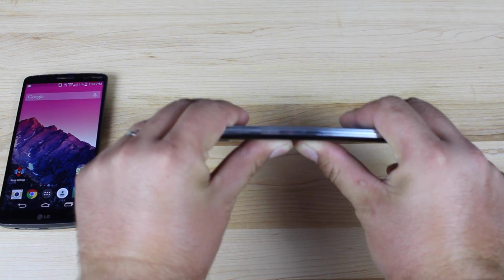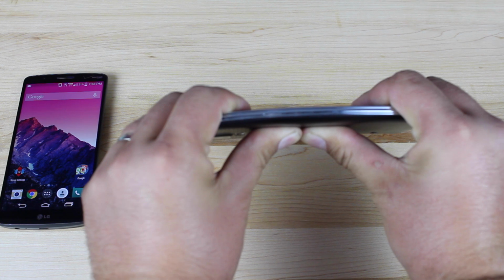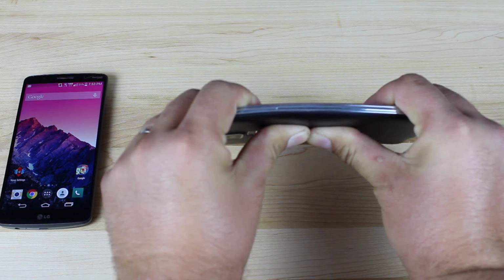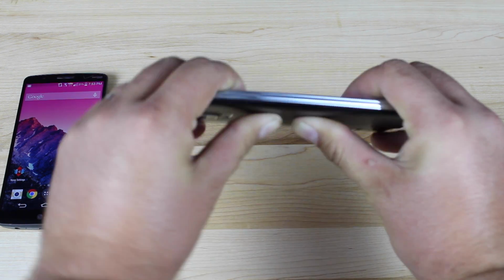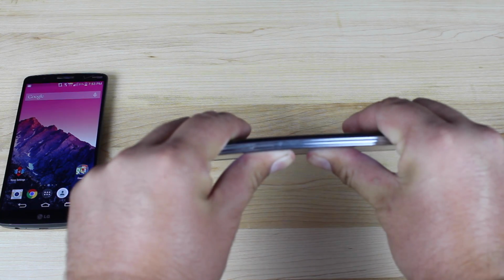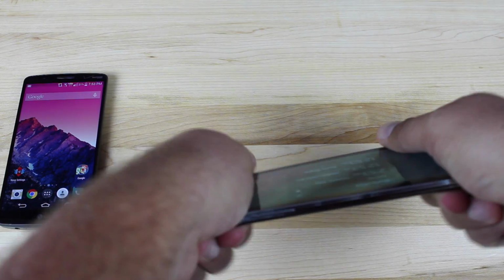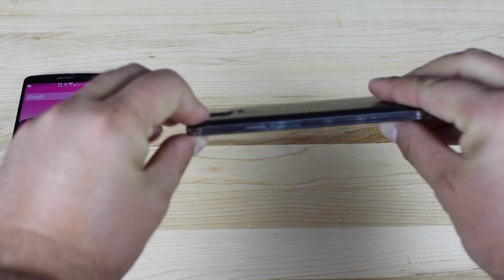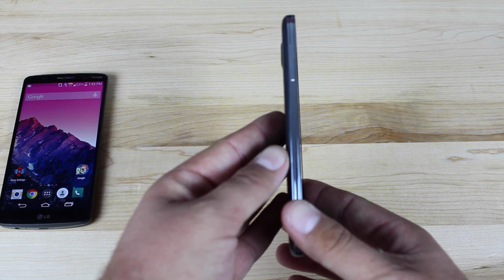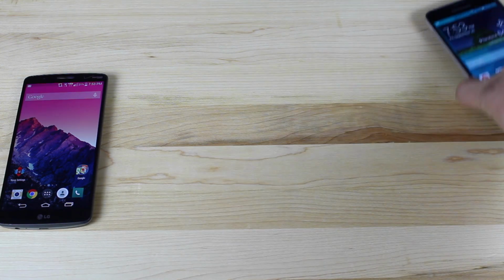Okay, we'll start by just bending it. Not very much here, just a little bit of pressure. Put a little more pressure on it. It's pretty good pressure there. That's all my might there. And there's no bend. Go back this way. And no bend whatsoever. Appears to still be pretty straight. So the Galaxy S5 seems to have held up to the bend test.